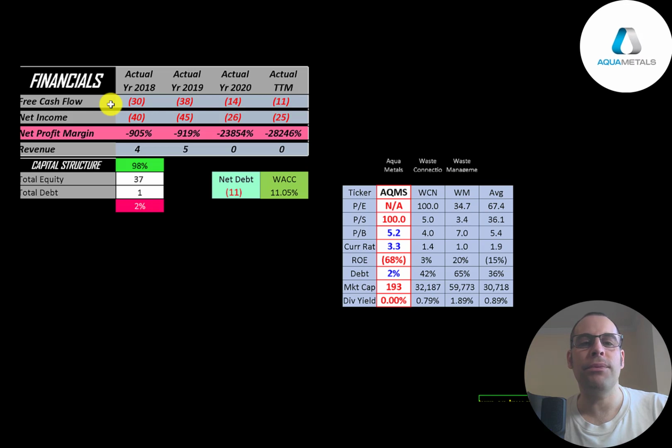So they do have negative free cash flow each year because they're not bringing in much revenue, because they're still trying to get through the approval process so it can start licensing its technology. Net income is the profit and loss on the income statement. It's revenue minus expenses. That's also negative each year. Revenue is the sales for the company, and that's pretty low from year to year. They did peak at $5 million in 2019.